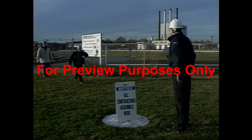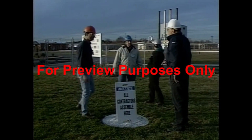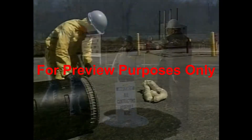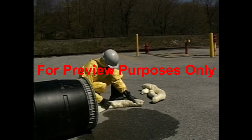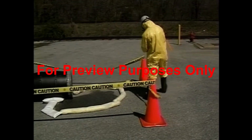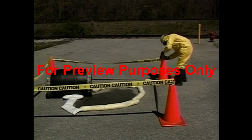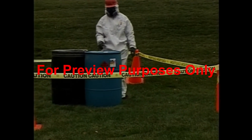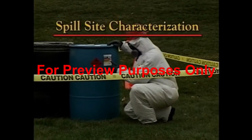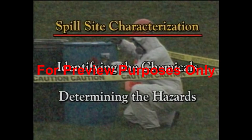Whenever a hazardous spill occurs, an operations-level first responder will immediately evacuate the area and secure the spill. The responder will place barriers or absorbents around the spill in order to prevent contamination from spreading. In addition, they will put up signs or caution tape to let other workers know that there was a spill and to stay away. As soon as the area is secure, the spill site will be characterized. This process includes identifying the chemicals involved in the release and determining the hazards they present.